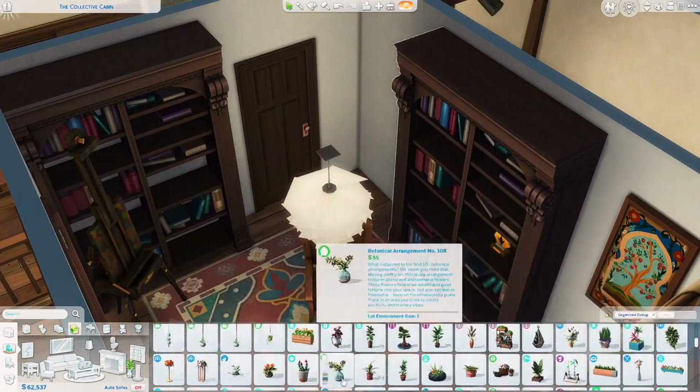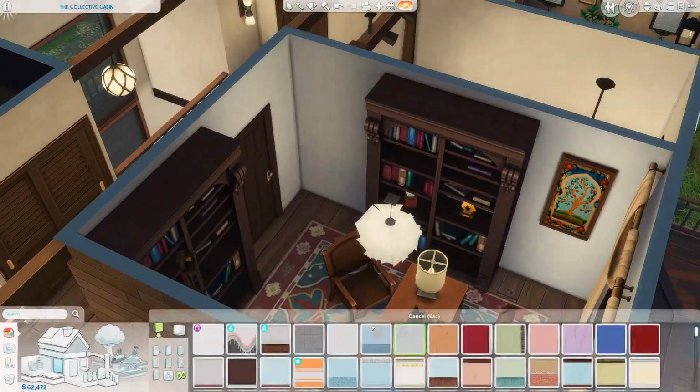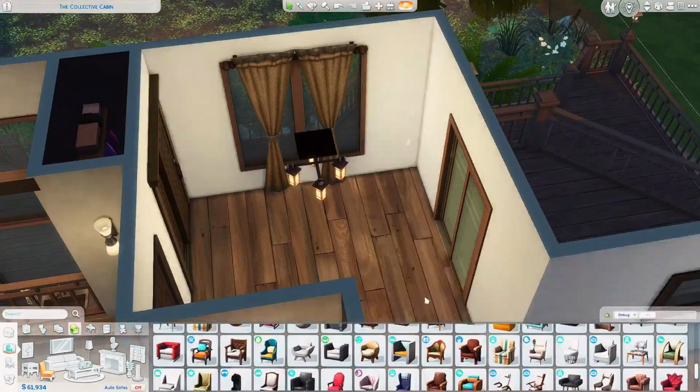I also love how these bookshelves are framing the door in that way. I think it gives the room a nice shape.